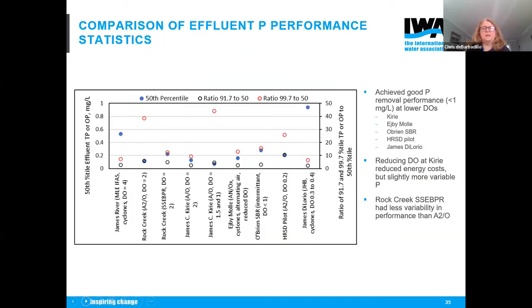So the first step in taking some of the results from the different utilities and from these different experiments, and trying to look for some trends in the results and in performance, was to take a look at the effluent phosphorus removal performance statistics. From each experiment or each utility, the effluent phosphorus results during their periods of testing were compiled, and 50th percentile, 91.7 percentile, and 99.7 percentile statistics were calculated.